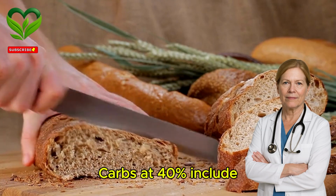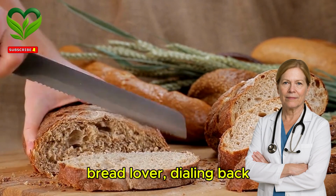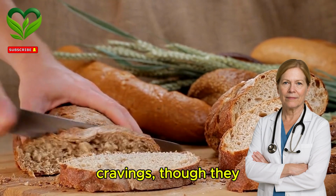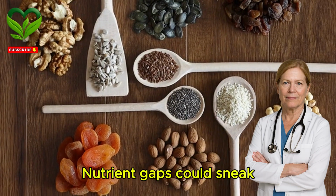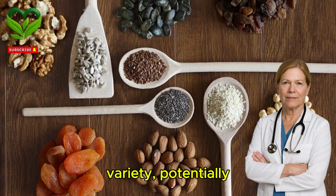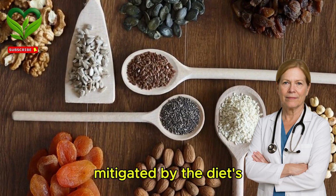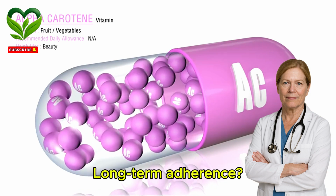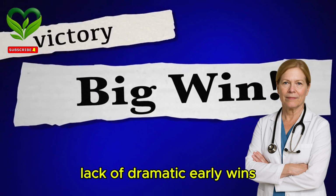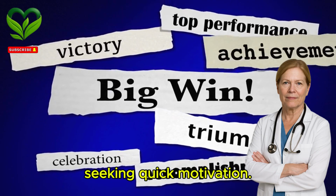Carbs at 40% include plenty of fruits and veggies, but if you're a bread lover, dialing back might spark initial cravings, though they fade as hormones balance. Nutrient gaps could sneak in if you skimp on variety, potentially shorting fiber or certain vitamins, but that's mitigated by the diet's emphasis on whole foods. Long-term adherence? It's solid for many, but the lack of dramatic early wins might discourage those seeking quick motivation.